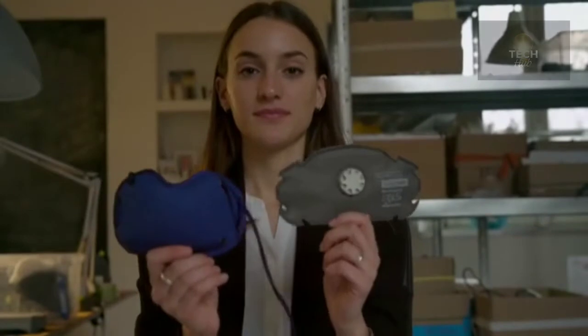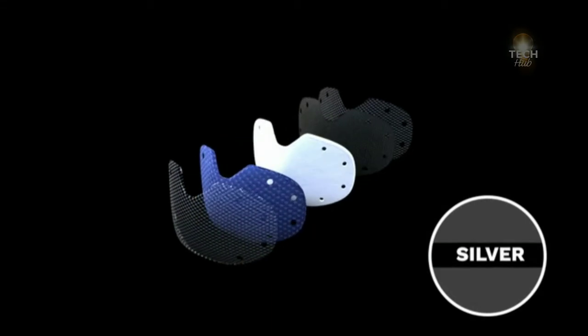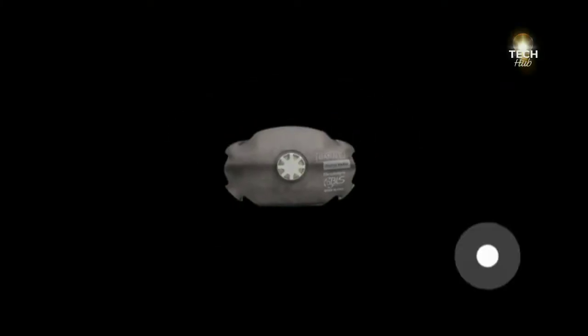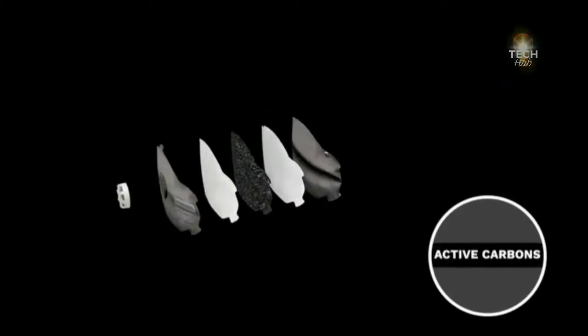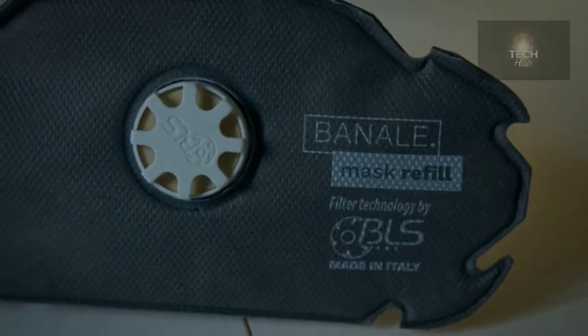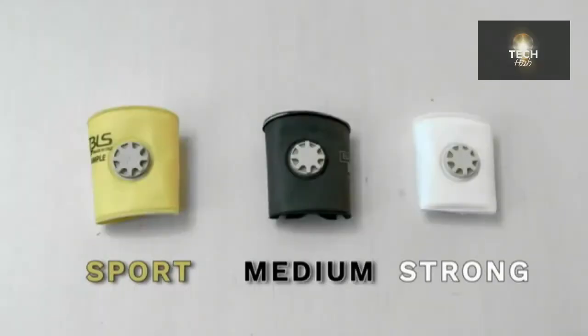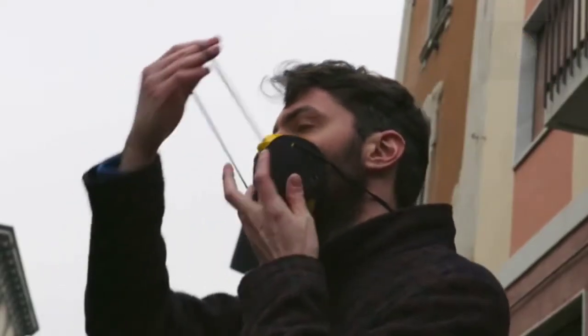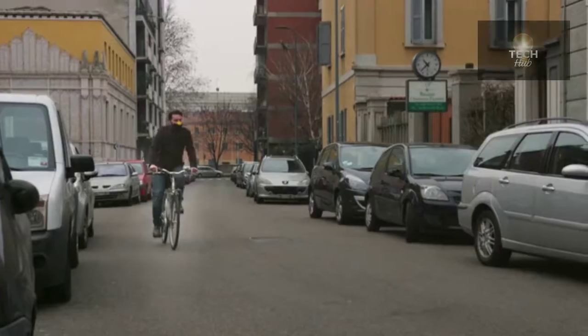Silve Mask is made of two parts. The external cover is made with a double layer of silver linings that guarantee a real antibacterial action. A filter, made for professional use, that captures even the smallest particles, with active carbons that kill bad odors, and a valve for a comfortable breathing. You can choose among three different types of filter. Pick up the sport one, to empower your breathing and to be fully protected at the same time.